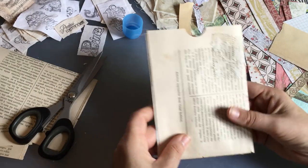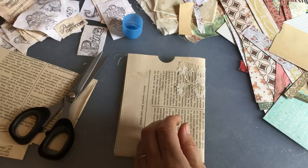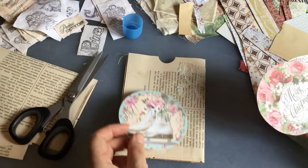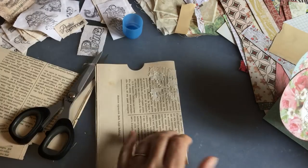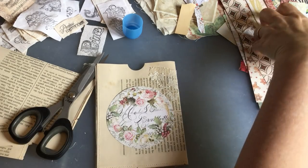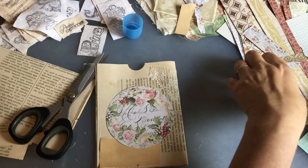Now I would like to do something on the other side. What other images do I have over here? They're all big. Oh, I have these round Stamperia ones. I'm not used to using round things. Don't mind that. So pretty. Let me put this. I can see this underneath it. I like that.